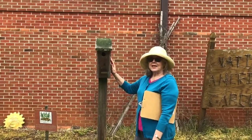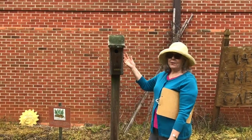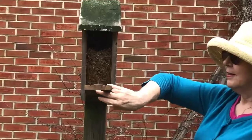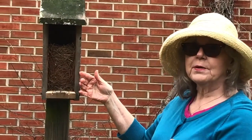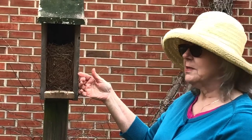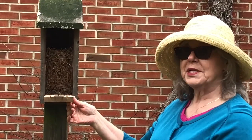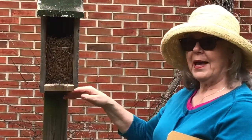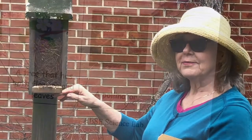Just outside the science lab, and look what we have, a man-made shelter. However, if you gently look inside, this is a bird nest, and we know for sure that the birds have been using this because a few minutes ago, when I peeked in, two eyes were staring back at me. I opened the door and quickly out came the bird. So always be careful when you're out looking.